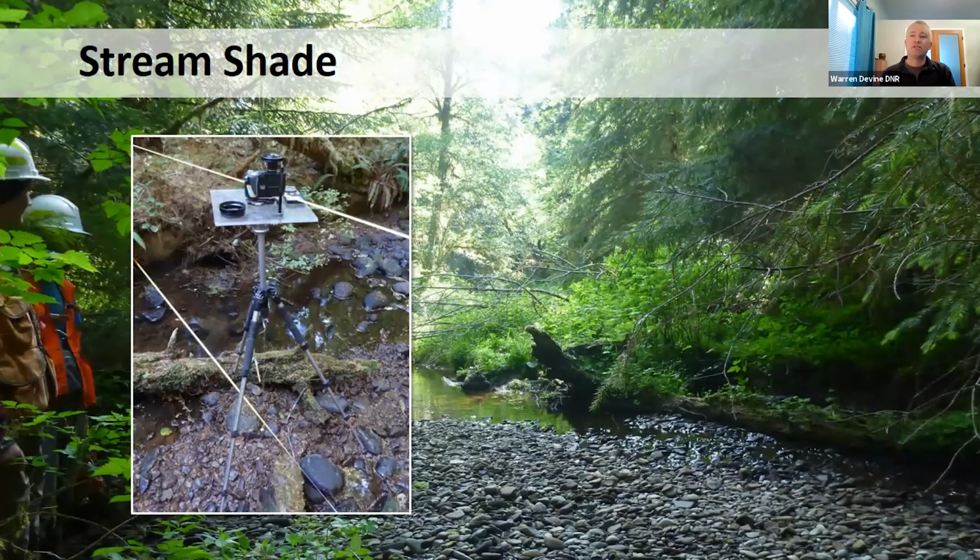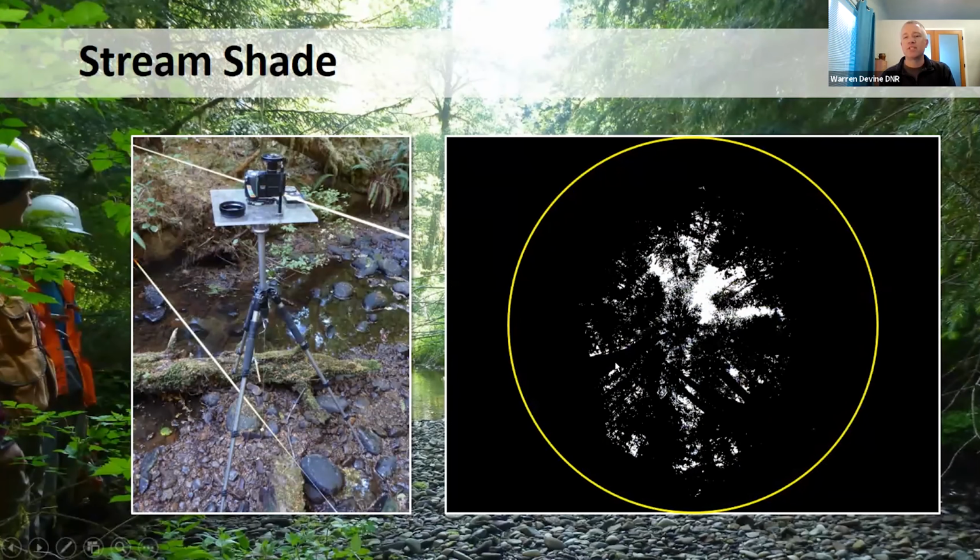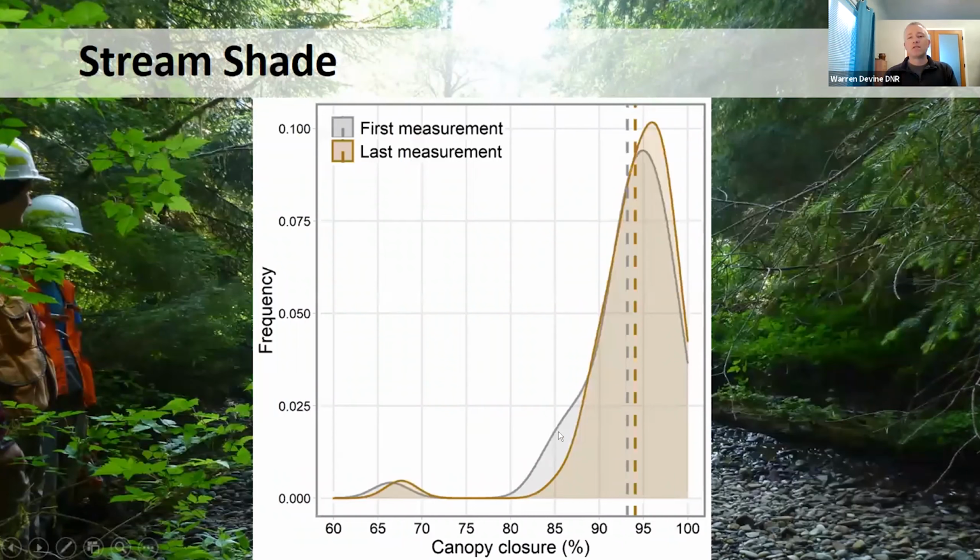We measure stream shade in all of these sample reaches at six different points using hemispherical photography. We process the photos and get percent canopy closure or percent shade. And the resulting value is transformed so it's equivalent to what you would get with a densiometer. So looking at the canopy closure or shade in these streams, you see it's really quite dense.